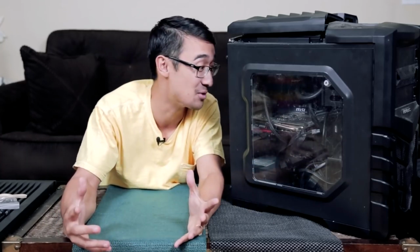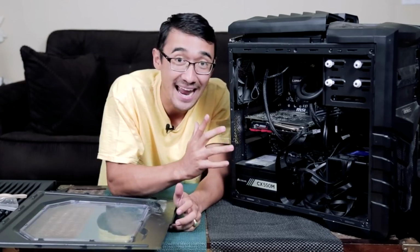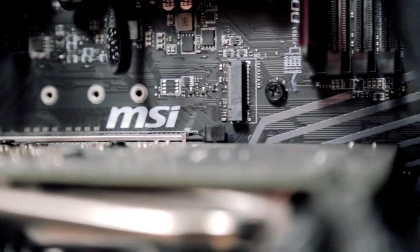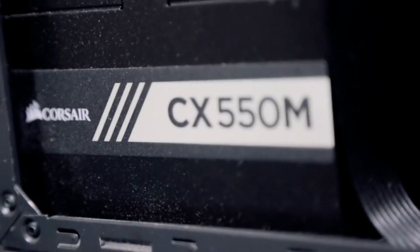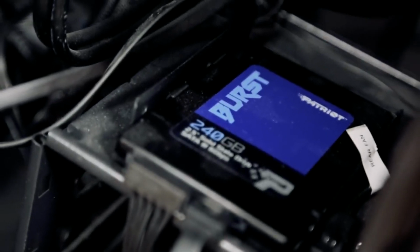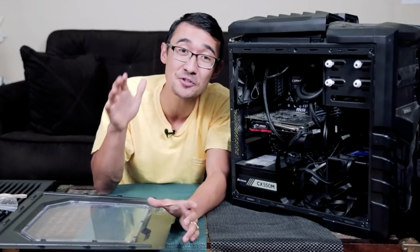The good news is that we do have a really nice case that we're gonna throw all of these wonderful parts into, but what wonderful parts did we get? Well, inside this system, we have an 8700K processor inside a Z370-A PRO gaming motherboard, a 240mm AIO by LEPA, an MSI 1050 Ti, a CX550M power supply by Corsair, an 8GB stick of DDR4 RAM clocked at 2666 MHz, and lastly, a Patriot Burst 240GB SSD. So now that we know everything that is in this computer, let's go into the official price breakdown.